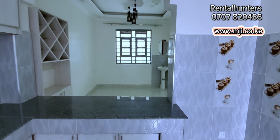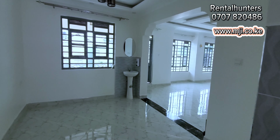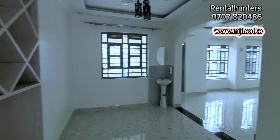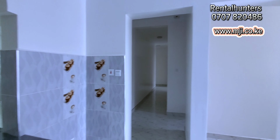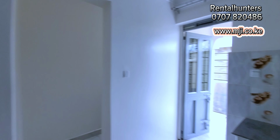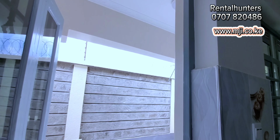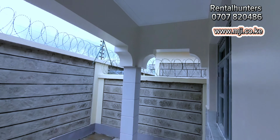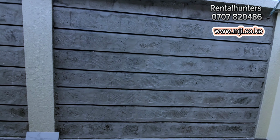I love the vibe of the house. Can you imagine? There's no electricity. I mean, there's no token. The electricity is available. Token is not available. Token units, not token as a token gadget. I mean token units. So if you buy it, you have to top up your units.